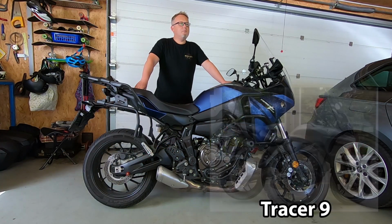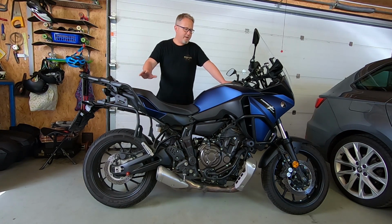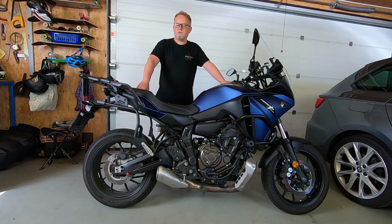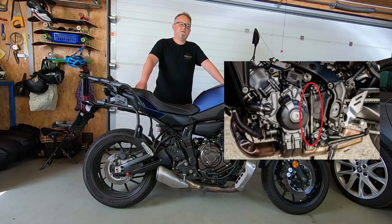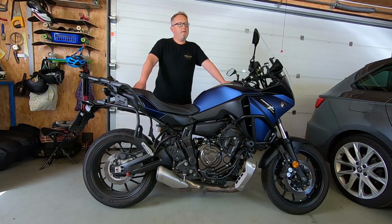And so we had a discussion, and I said okay, if I buy the Tracer 9, I don't want the side cases. I want the top case, 51 liters, the big one for 2 helmets, and I definitely wanted to have the quick shifter there. So just these two extras or accessories I find a must.